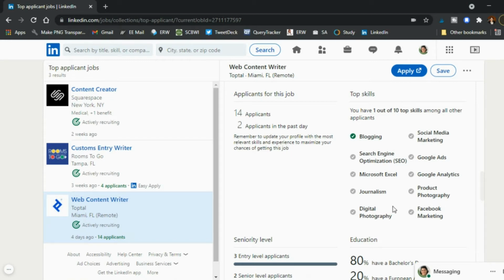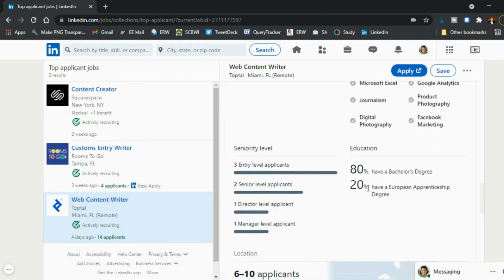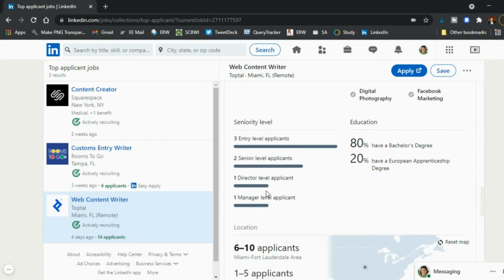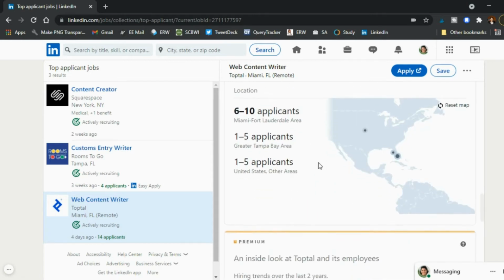So when you create your cover letter or your resume, if you think some of these other skills are going to be really important, you could know to mention them somewhere on your resume or cover letter because other applicants will have these on their profile. If you don't, you might want to show it in other parts of your application. You can see education levels of those who are applying as far as the level of the entries as well. And so you kind of just go down here and you see a lot of information.